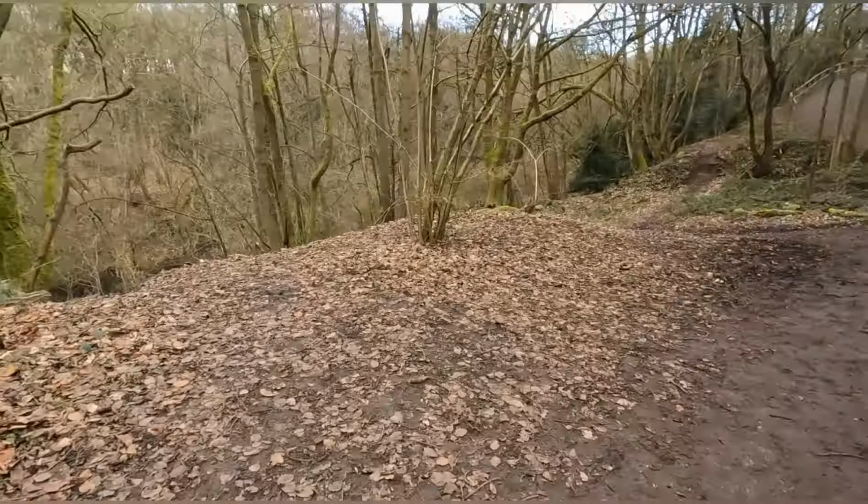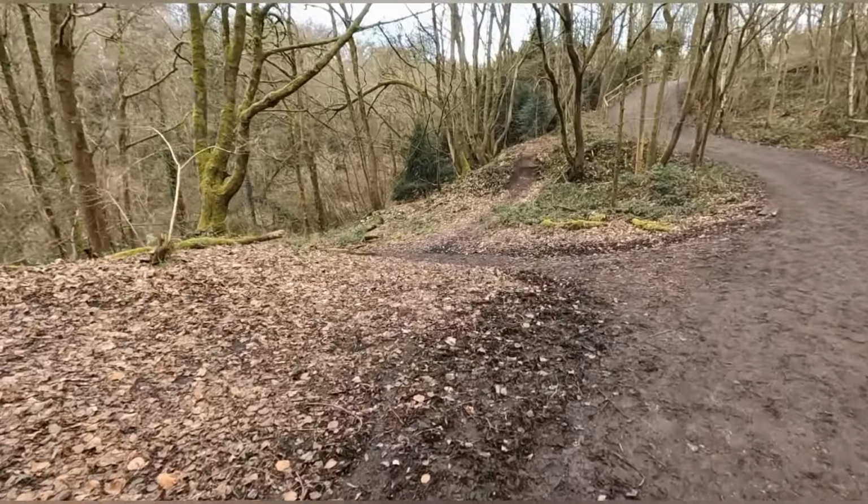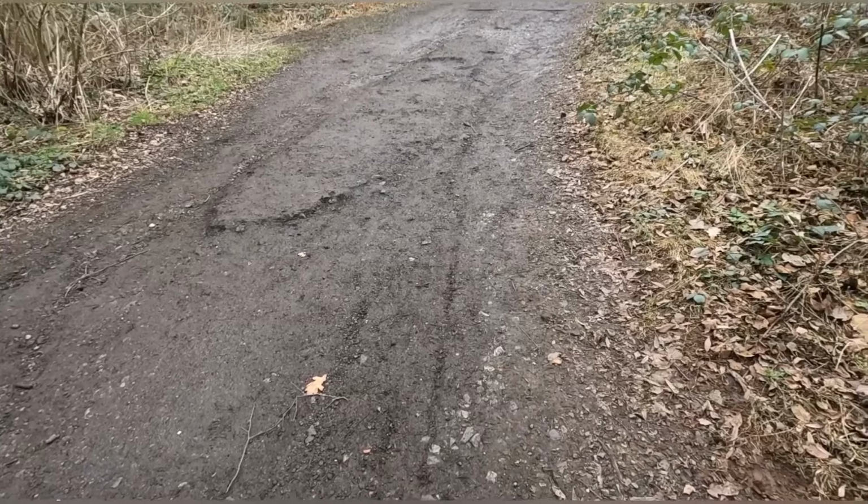But if you've never been to this place, then I'm definitely going to say, come and check it out. I really do love it. More features down there, there's even old paths leading down, look. So you can just see what I'm on about.